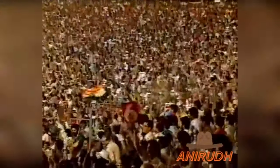Beautiful shot there by Kambli. What a way to reach his 50, going down the wicket and lofting over long on. And he's got his 51 in just 35 balls. Raj easily.